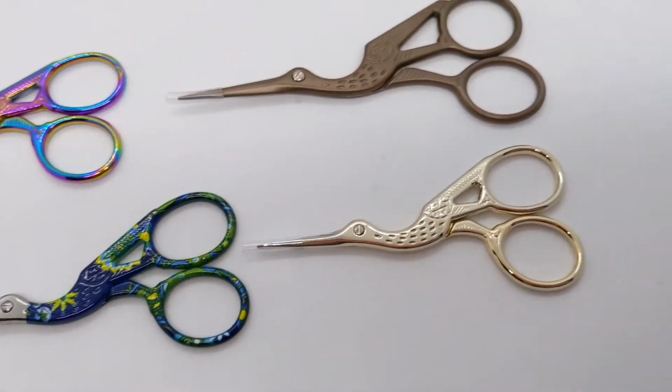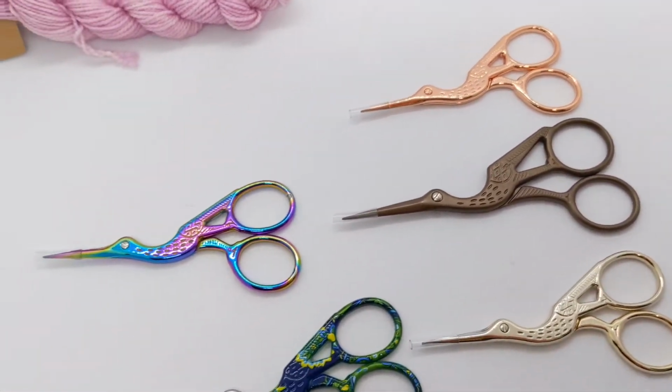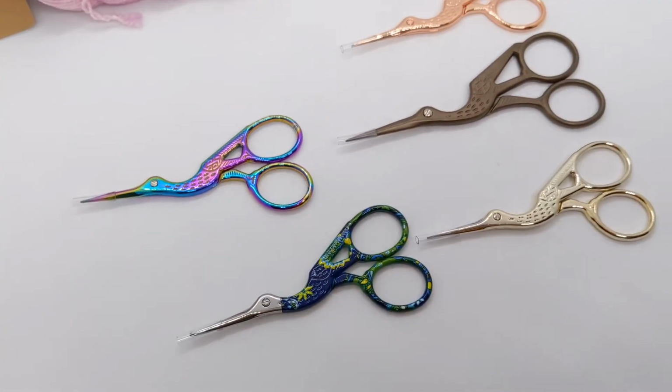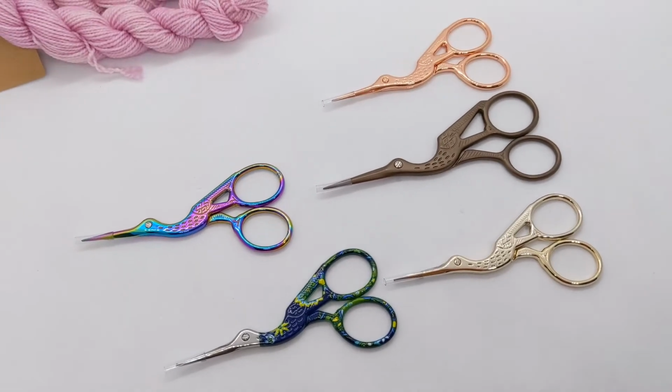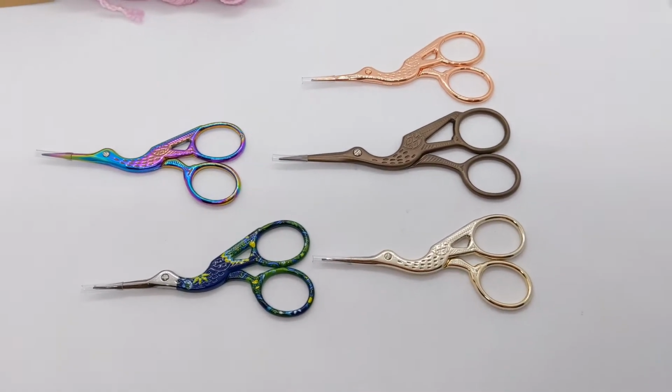These are great to have in your notions pouch or to keep in your project bag for when you need to snip the ends off of your yarn. I cannot have enough scissors. I feel like I need one for every project bag that I have.